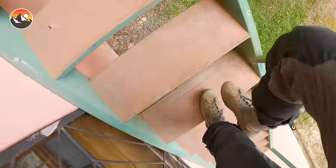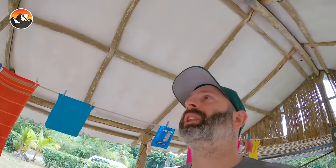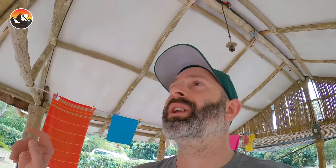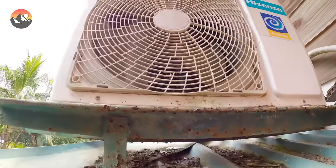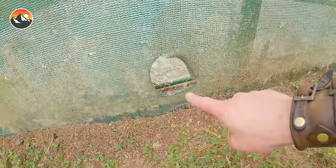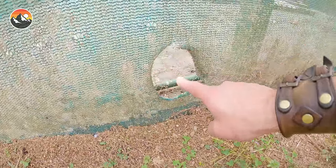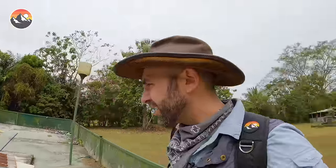Snakes are potentially arboreal out here. We have tree boas out here. We have lots of different parrot snakes, vine snakes. So it is always a good idea to look up in the rafters to see if there's anything. Look at this. That right there could be a possible entry point, likely for rodents, also accessible for snakes.